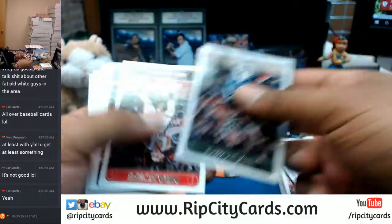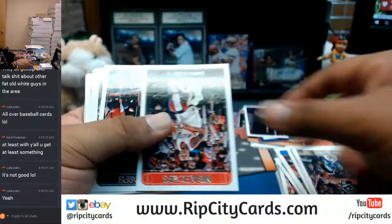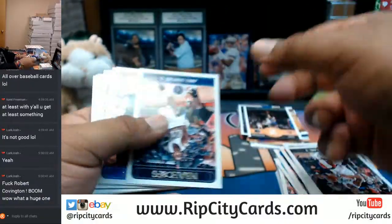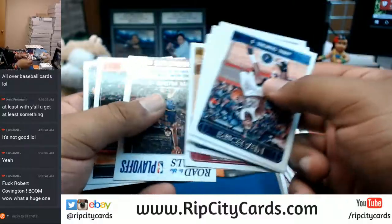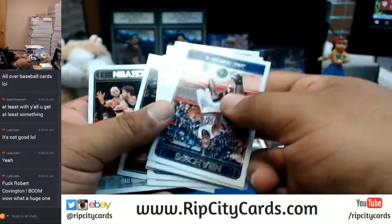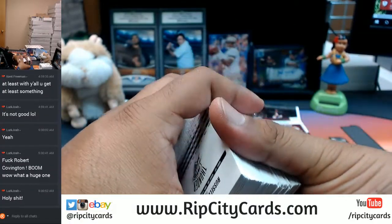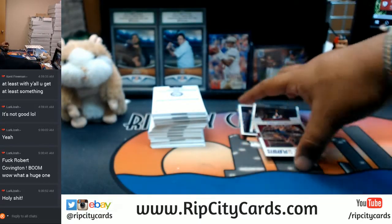Man, I haven't hit the Josh Jackson auto yet. At least, actually, no, I lied. I did. I think I hit one time. Right, Lurk Josh? Actually, Robert Covington is a good player, though. He is a good player. He went off not too long ago.